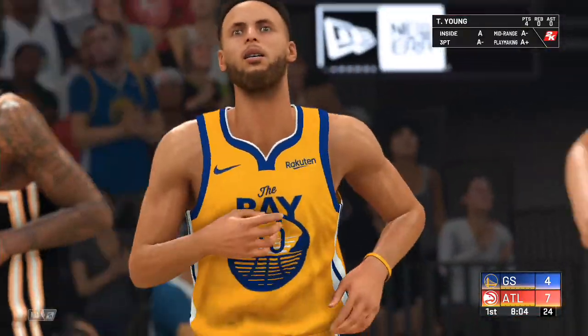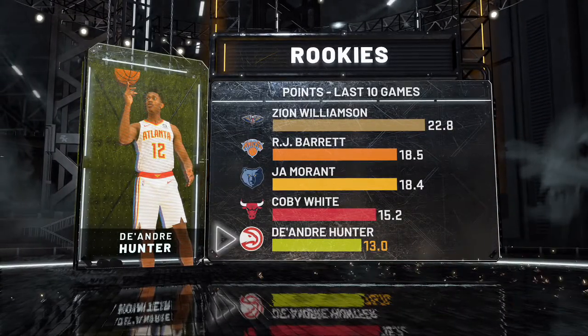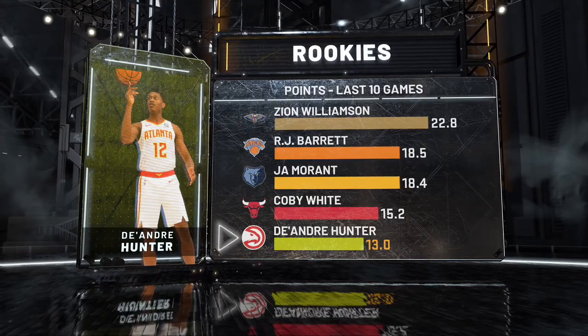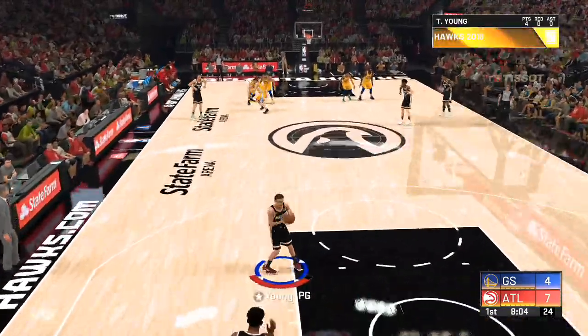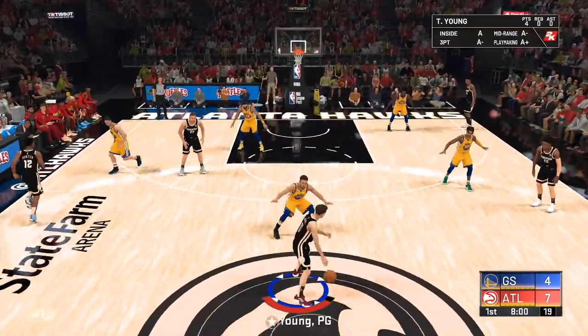And a chance here to see our rookie watch. The biggest point-producing freshman over the last 10 games. Fifth, DeAndre Hunter. Showing flashes of just explosive scoring ability. When called upon, he can put buckets up in a hurry. And so it's Young who brings it up for the Hawks.